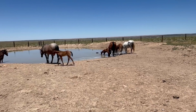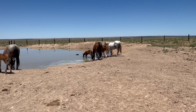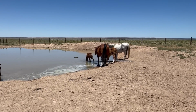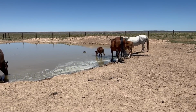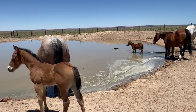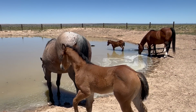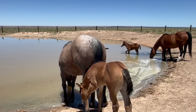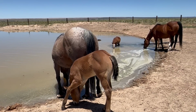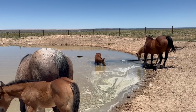When you go to take one of these horses on a long ride up in the mountains and you go to get water, look at that, out of a creek or a pond, then they're not going to have a problem because they've done it their whole life. Look at that baby over there.